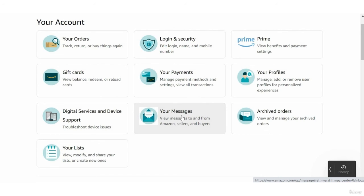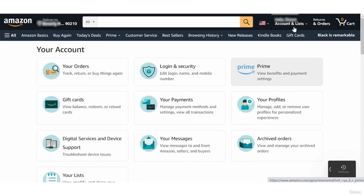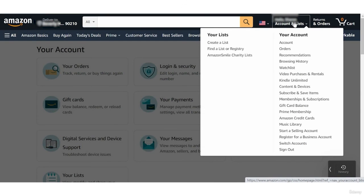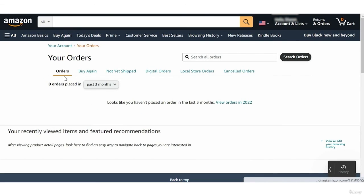When you hover over your account, you can also automatically jump into orders and a lot of the other things that Amazon offers. You can also switch accounts and sign out. Next to that, you have the option to select returns and orders. Once we click on that, you can see all of your orders in one spot.